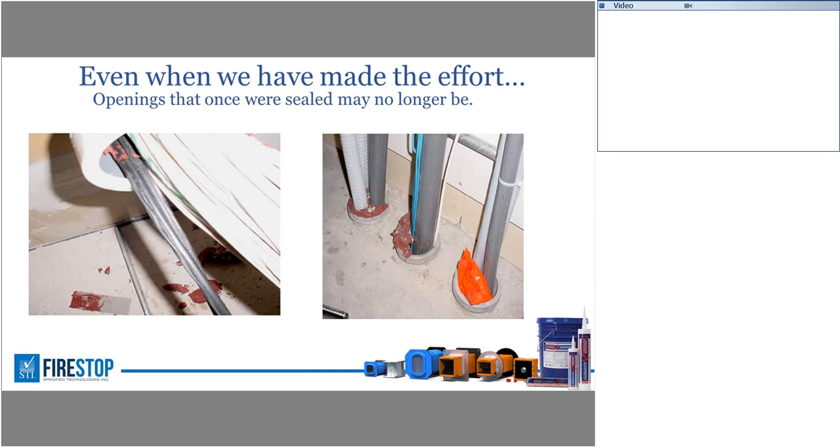And data closets, those sleeves that run along the floor line right against the wall in your data closets, there are UL system requirements that the UL system will provide, and if you're not meeting those, it doesn't matter what you do, they will not stop fire and smoke in a tested assembly.